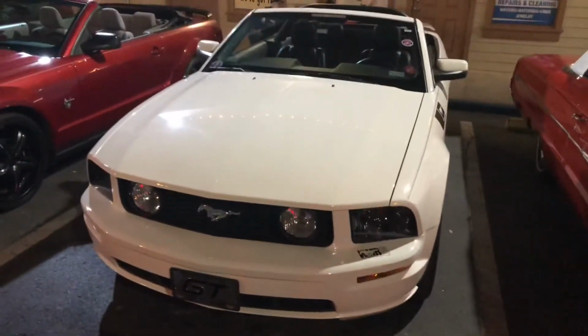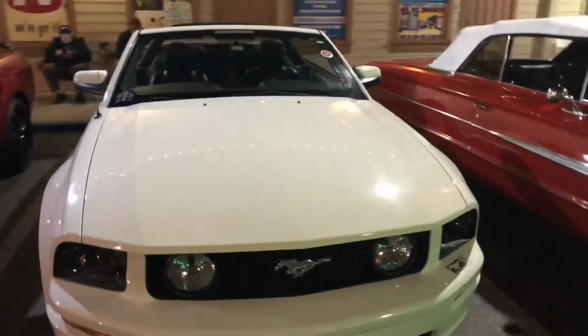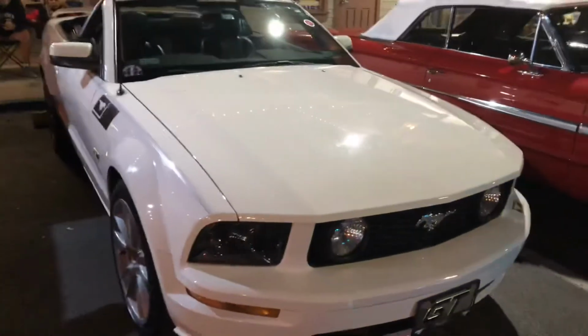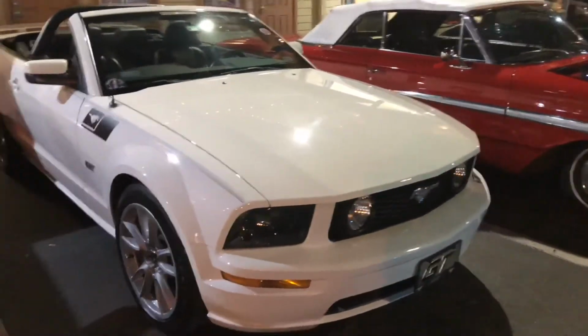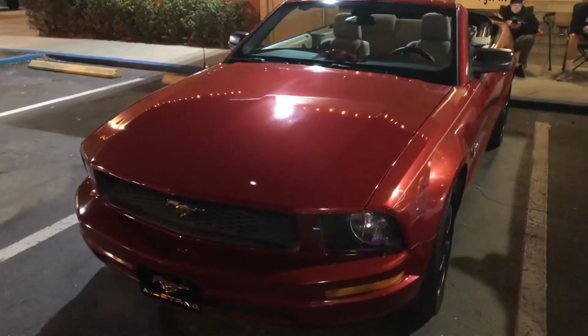And here's a couple of Mustangs on this side. Now, from what I understand, this Wednesday coming up is the Mustang show. And it should be on their events listing on their Facebook page.